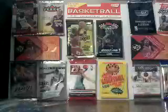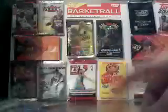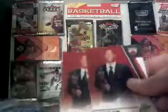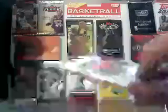Now for the Kobe, Rose, Durant stuff. Team checklist for the Lakers. Kobe base. Kobe base. Kobe. Kobe. Kobe. Now D. Rose. Derrick Rose. Two of these Derrick Rose with him getting the MVP. D. Rose. A really nice Playoff Contenders D. Rose right there. Really nice.